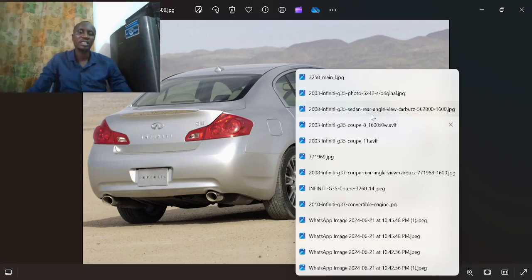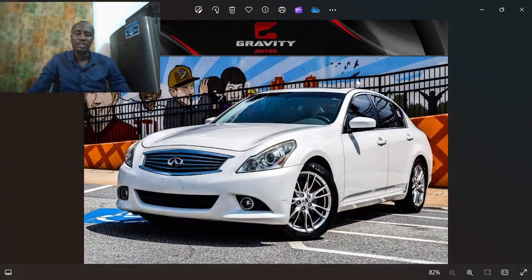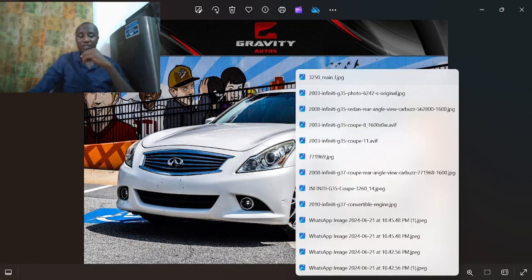So let's look at the G37. This is the front view, I hope I got it right. You can see it has been refreshed. It looks a little bit better. I don't know, the G35 also is okay.